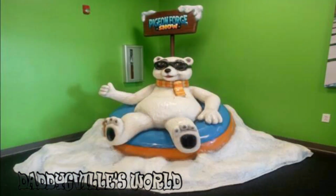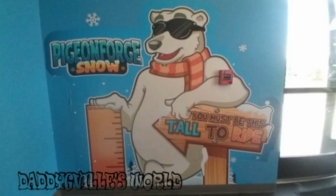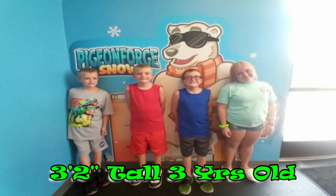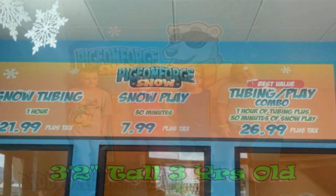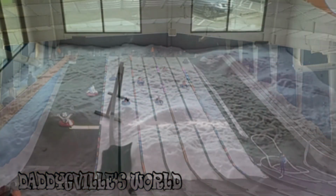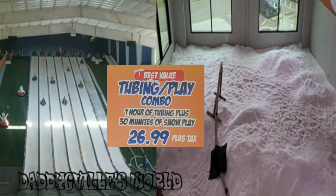Now we had some little ones with us, so we knew some might not be able to do it. The height and age requirements is 38 inches tall and 3 years old for downhill tubing. The rest is for everyone of any age and height. Individually, snow tubing is $21.99 for an hour, and snow play is $7.99 for 30 minutes. Adding them both together, after tax, you save around $3.